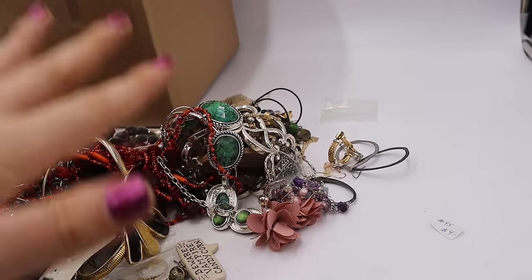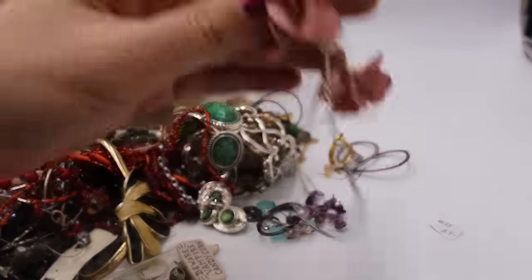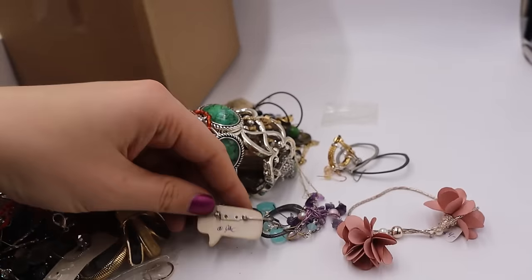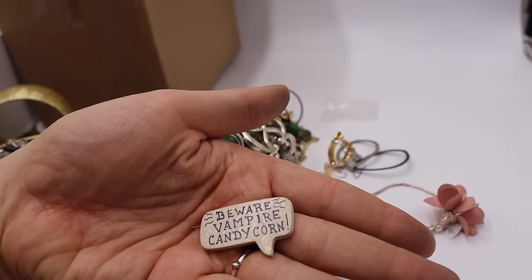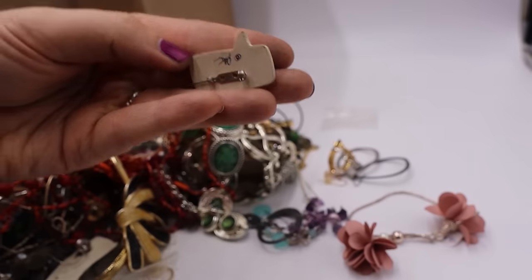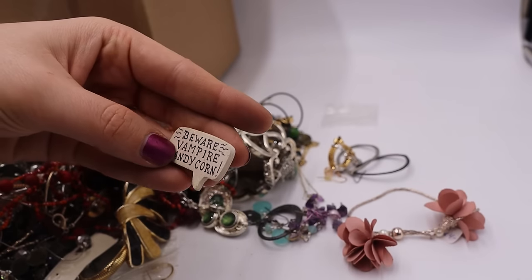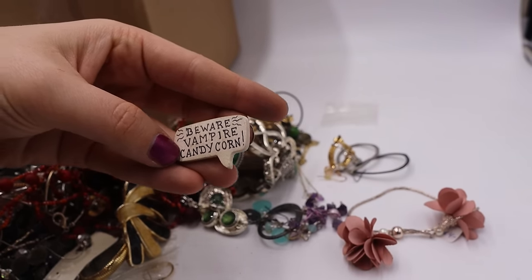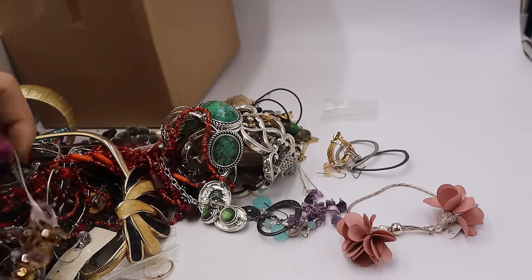Wow. Okay, this box is so much better than the last one. So much better. Ooh, this one is also signed. JAC. Beware Vampire Candy Corn. Okay, so he is supposed to be saying something. So maybe there was a match to him. I'm not sure. But maybe there's a ceramic guy in here somewhere.